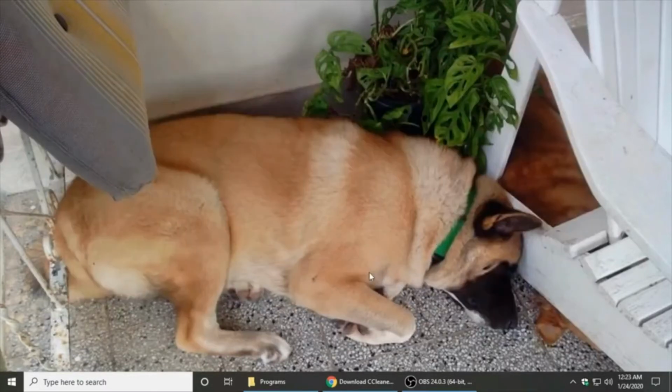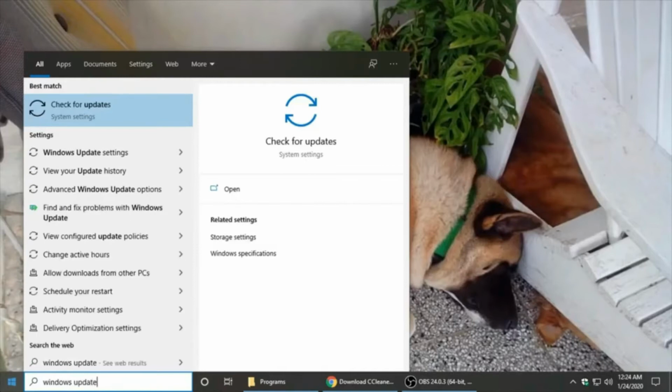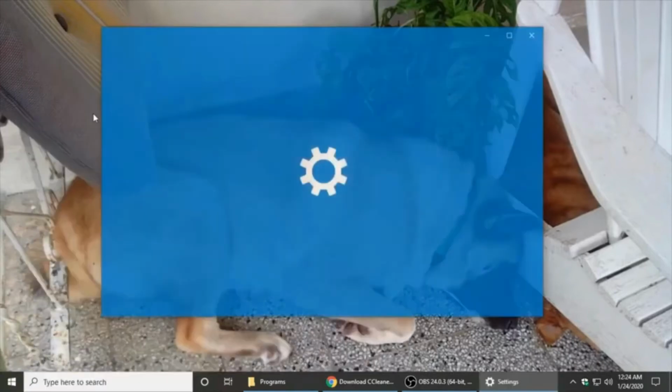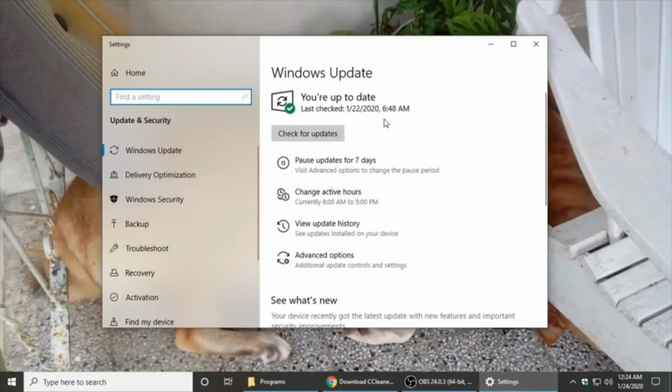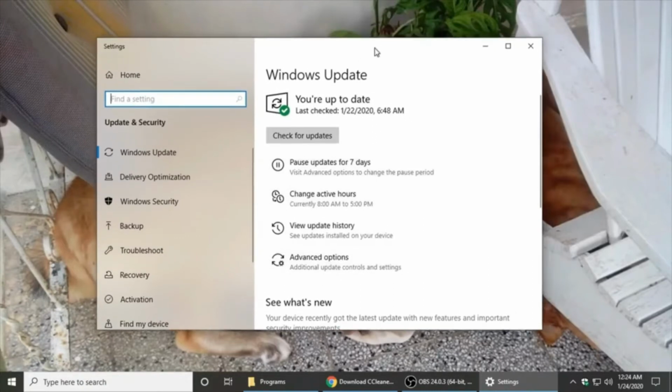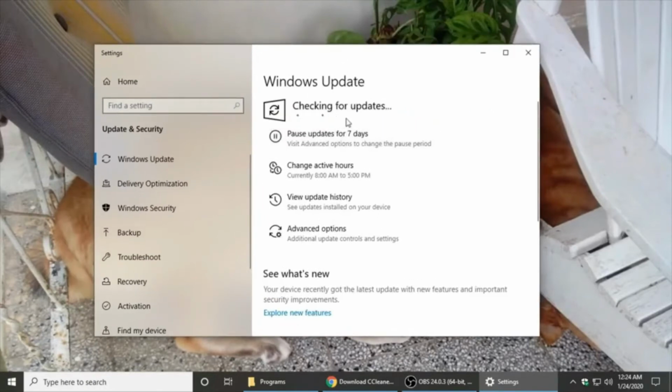I usually get a lot of updates with Windows 10, and that usually comes down from the Windows Update service right here. So this is how Windows Update looks now, and you can check for updates yourself to make sure that your computer is up to date. I'm gonna do that right now to see.